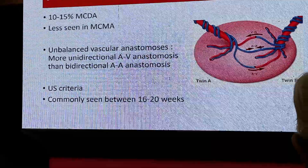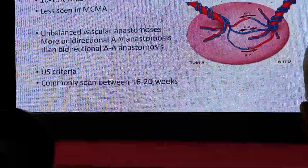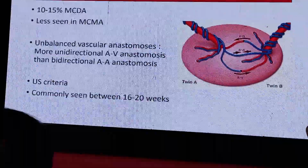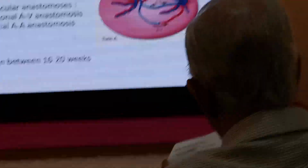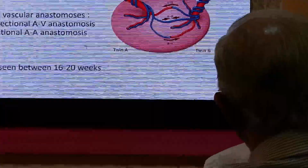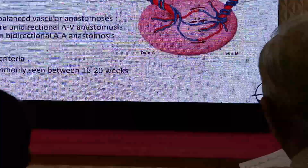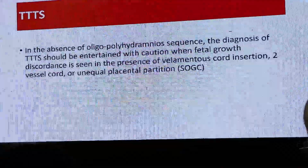So unbalanced vascular anastomosis, more unidirectional AV anastomosis than bidirectional AA anastomosis, leads to this concept. That's why it is only 15%. Luckily, the other 85% do well. It's of course diagnosed by ultrasound, commonly seen between 16 to 20 weeks. Usually by 28 weeks, if you don't see it, it's unlikely to develop. So you're happy, but you're worried about the other complications we mentioned, TAPS, twin anemia polycythemia sequence. So we spoke about this.